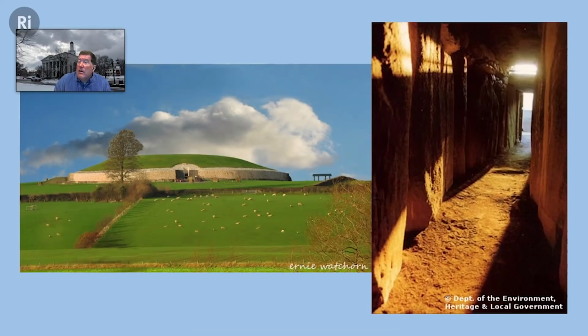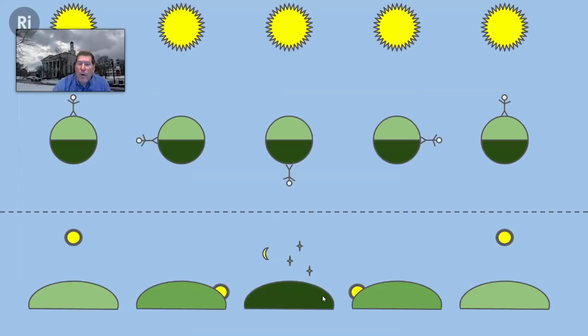Even the portable sundials only work at particular latitudes to tell you the time of day. There's also a major issue regarding the position of people on the rotating Earth. If we remember the motion of the sun across the sky, the sun is at its highest point, then it's on the western horizon, then it's completely hidden, then it comes up on the eastern horizon, and we go round and round as the Earth rotates.